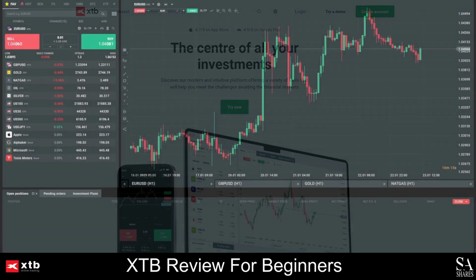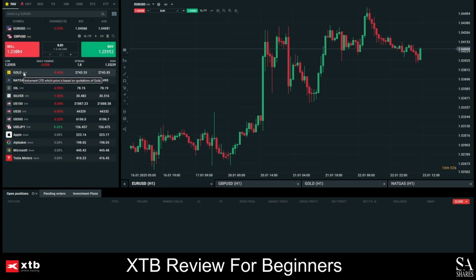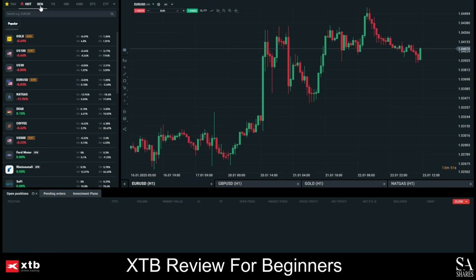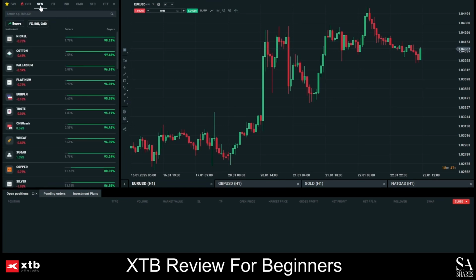And as easy as that, we're in. This is XTB's proprietary XStation trading platform. On the left side of the dashboard, you have your market watch. You can easily switch between all of XTB's available market instruments directly from this panel. You can easily view all of the available instruments that XTB provides, create your preferred favorites watch list, and much more.